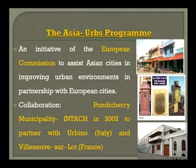Now, the details of the Asia Urbs program and the main reason how Pondicherry actually changed completely. This is an initiative of the European Commission to assist Asian cities in improving urban environments in partnership with European cities. So the collaboration for this happened with Urbino in Italy and with France as well.